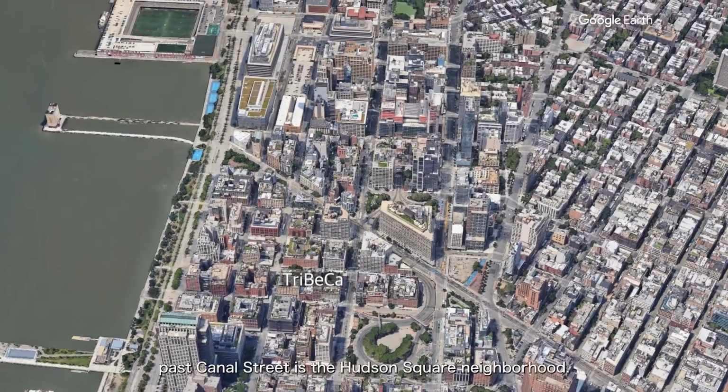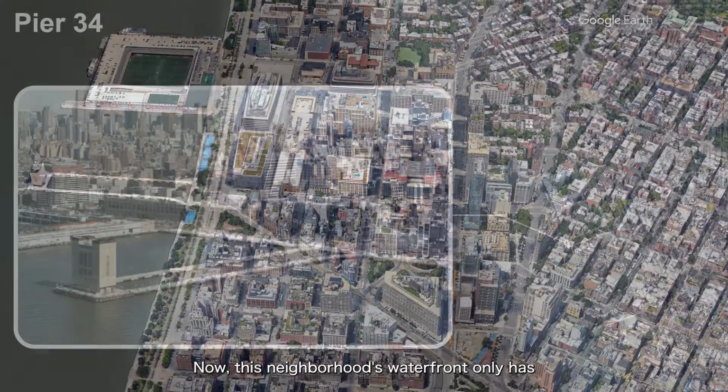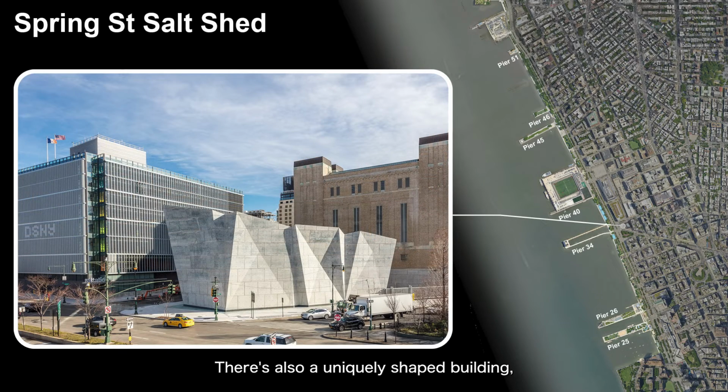North of Tribeca, past Canal Street, is the Hudson Square neighborhood. Now this neighborhood's waterfront only has the ventilation towers for the Holland Tunnel. On the east side of the West Side Highway, there's also a uniquely shaped building which is essentially a giant warehouse filled with salt for melting snow on New York's roads in winter.